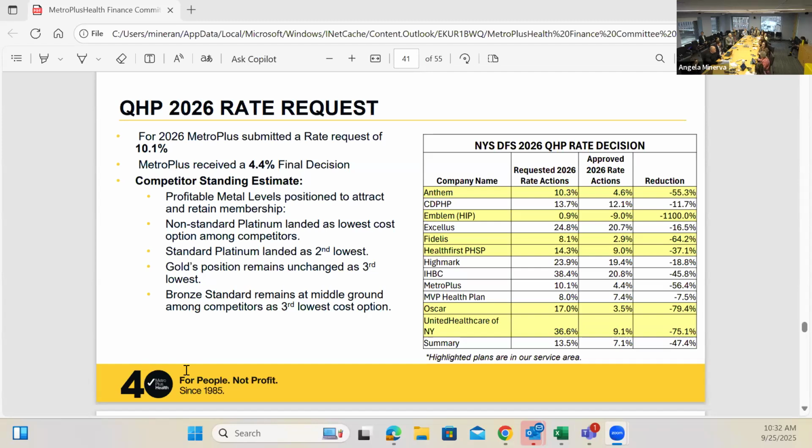DFS also issued a press release when they put this chart out in the news, essentially patting themselves on the back for saving the QHP members massive amounts of money. I think it was almost like $500 million. So they did have their own agenda to force pressure down.